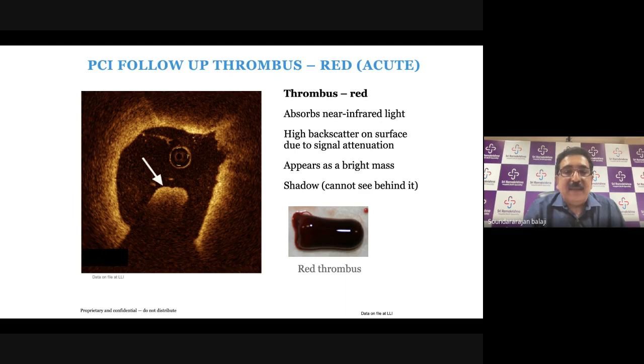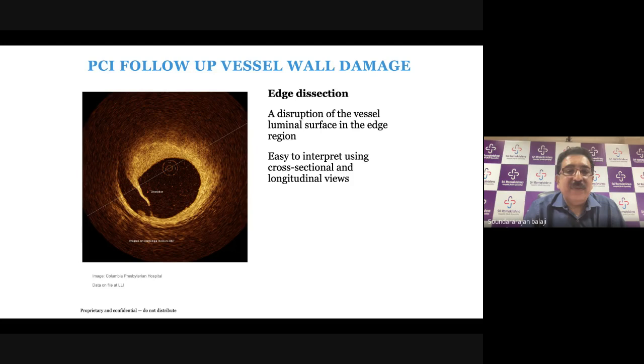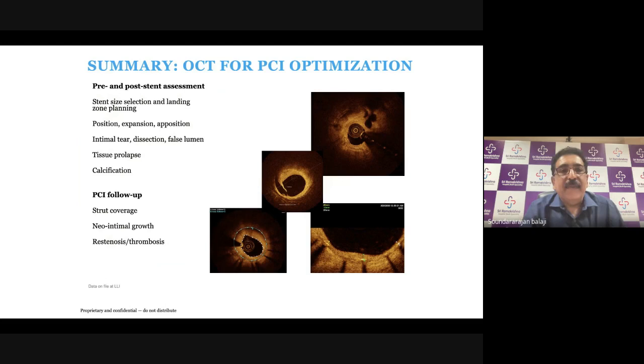Here you can see an edge dissection at the edge of the stent. Again, if this is left like that, the patient can develop a stent thrombosis and vessel occlusion. So this can also be taken care of. So OCT is a very useful tool for PCI optimization.